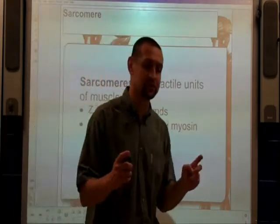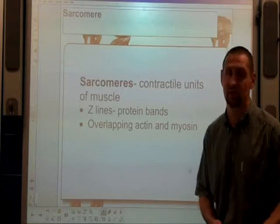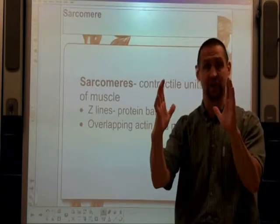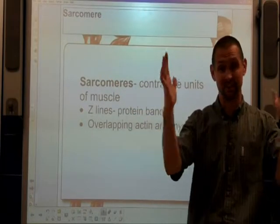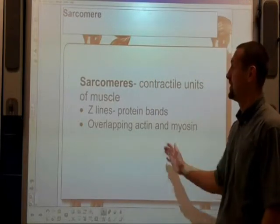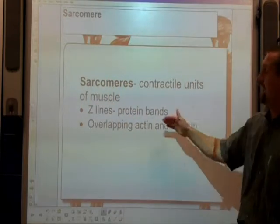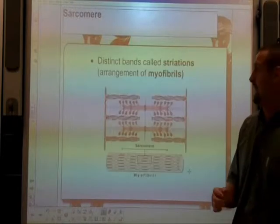So those individual sarcomeres are called the contractile units. So the muscle's going to contract from one sarcomere end to the other. That section will contract. Then the next sarcomere will contract. And as each of these individual sections contract, the whole muscle cell can contract and get smaller. So a Z-line to a Z-line makes a sarcomere. And in that sarcomere, these overlapping protein bands of actin and myosin.